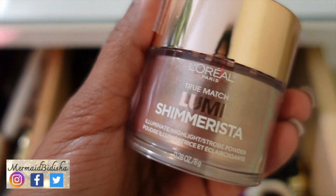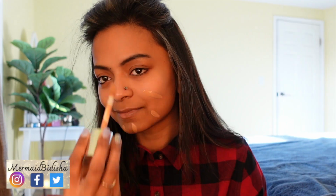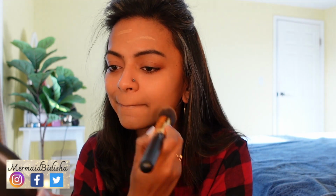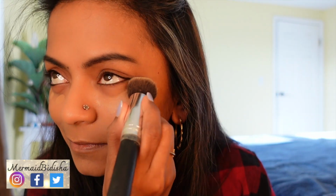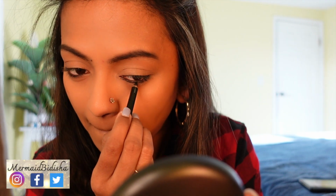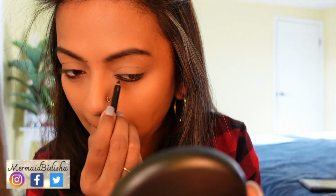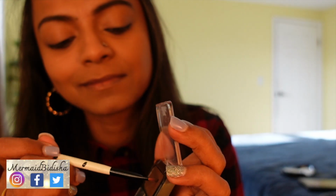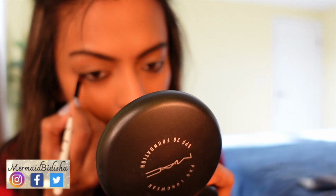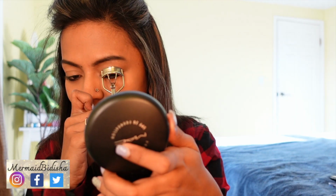So this is the foundation that I'm going to apply first. This is all about my everyday makeup, nothing crazy. I double it up as a concealer at the same time. And then I apply my kohl liner and line my lower lash line with the same kohl liner pencil. Then take a matte brown eyeshadow with an angular brush. I just push the product on my lower lash line, and then I'm going to curl my lashes.